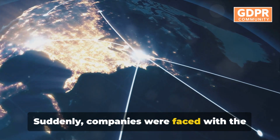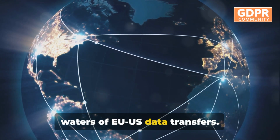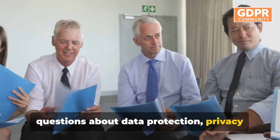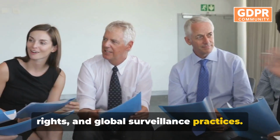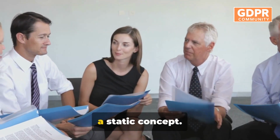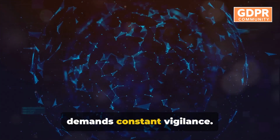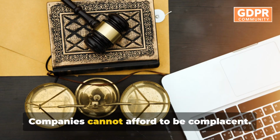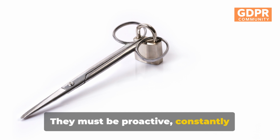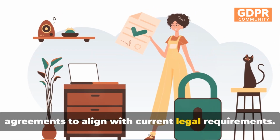Suddenly, companies were faced with the daunting task of navigating the murky waters of EU-US data transfers. They had to grapple with complex questions about data protection, privacy rights, and global surveillance practices. But amidst the chaos and confusion, one thing became clear: data protection is not a static concept. It is a dynamic, evolving field that demands constant vigilance. Companies cannot afford to be complacent. They must be proactive, constantly reviewing and updating their data transfer agreements to align with current legal requirements.